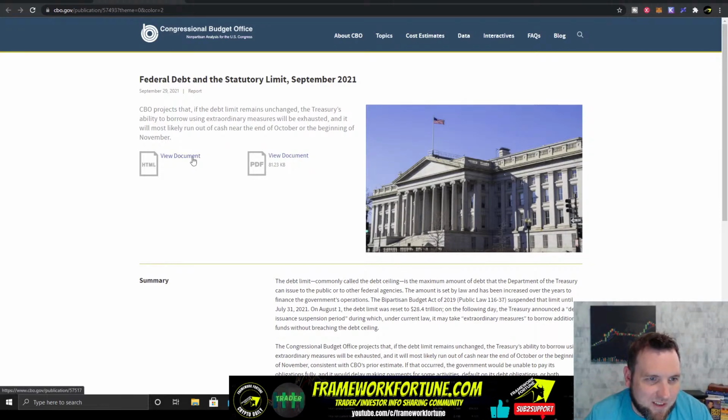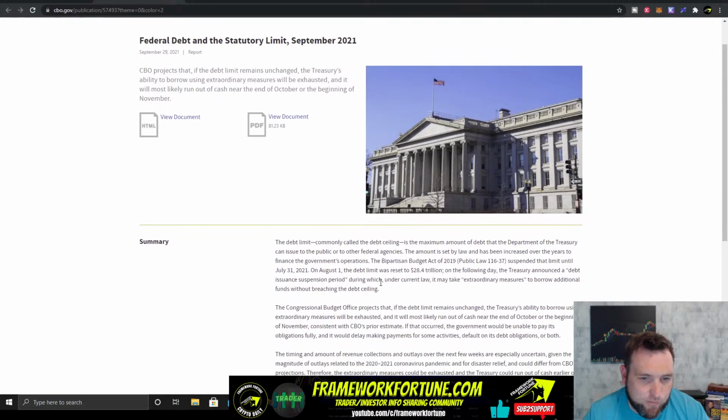Yeah, it's probably a good idea. So yeah, this is directly from the Congressional Budget Office, September 29th. The federal debt and statutory limits, September 2021. CBO projects that if the debt limit remains unchanged, the Treasury's ability to borrow, well, I was talking about that last night, will be exhausted. It'll mostly run out of cash near the end of November.